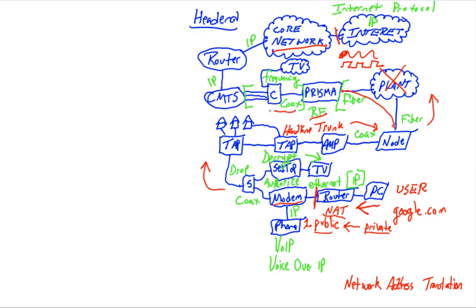So as we come through here, based on what frequency we're communicating on, so once again the frequency thing, we know where to go, and we know that we're going to hit the CMTS. Now the CMTS, it of course converts coax to IP, and analog to digital. That's its main purpose when we're going upstream, right? And of course downstream is just the exact opposite. But from the CMTS is where we're IP. We're using the internet protocol, we're completely digital, and we're hitting the router.